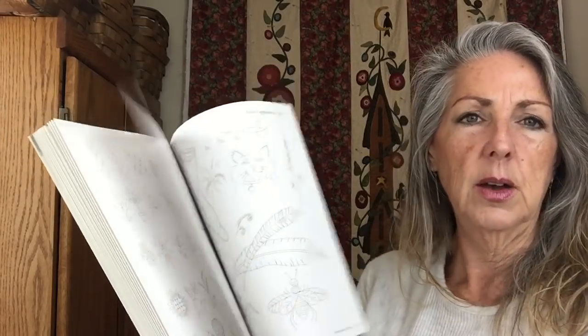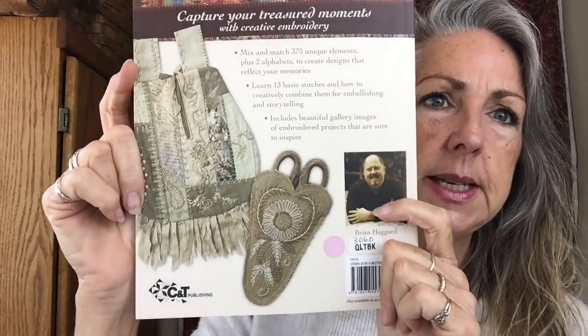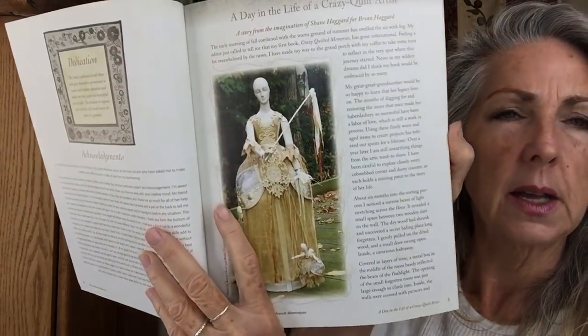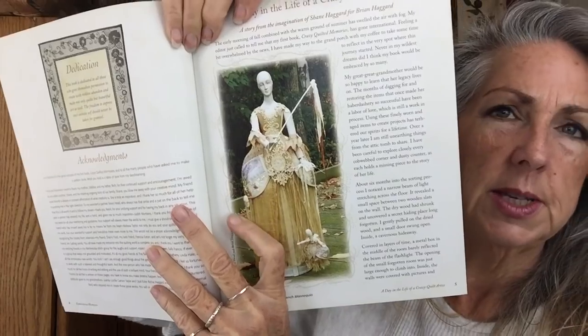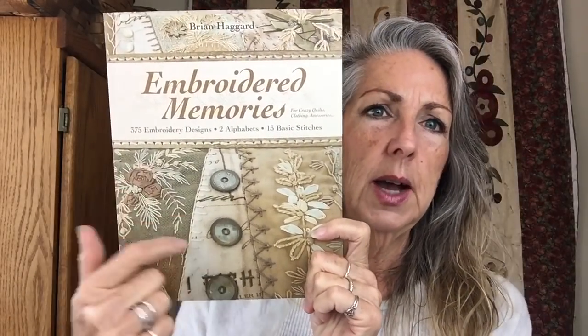Tons of embroidery. This guy did it based on some story of something that he found. This lady up in an attic, it's not a lady, it's a mannequin, with his outfit, and he redid it. I got to reread the story because it was truly fascinating. So I think I picked this up at Joann's on one of their sales, but I love those colors.